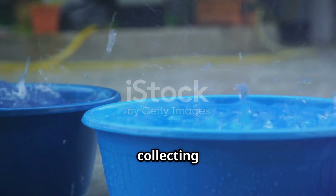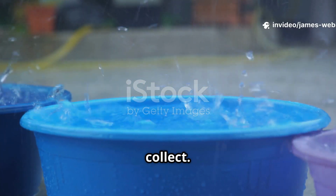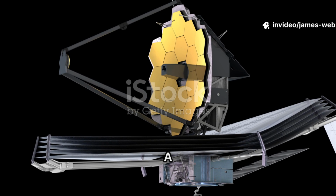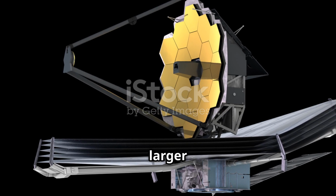Think of it like collecting rain. The bigger your bucket, the more rain you're going to collect. The larger the mirror, the more light it collects, and the more distant objects you'll be able to see. A space telescope uses the same concept, but on a much larger scale.